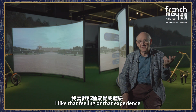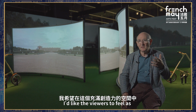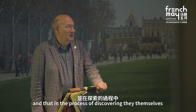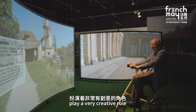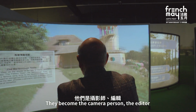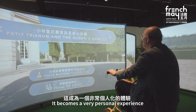I like that feeling or that experience, which I think is a very pleasurable experience in art, of discovery. I'd like the viewer to feel as if they are discoverers in the space of creativity, and that in the process of discovering, they themselves play a very creative role. They in a way become co-creators of the work. They become the camera person, the editor. They control the timing in which the work reveals itself. It becomes a very personal experience.